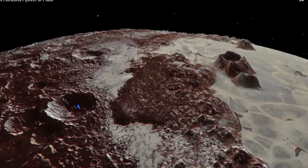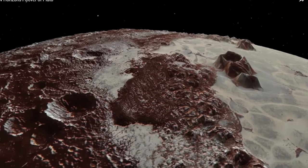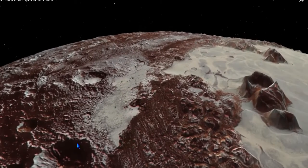Take a look in there, see what's going on. And there's some other features in the area. Like I said, this is slightly exaggerated. You can tell by these mountains over here on the right. This is a New Horizons flyover of Pluto, but it uses real pictures. Anyway, let's continue here. We'll be going in this crater.